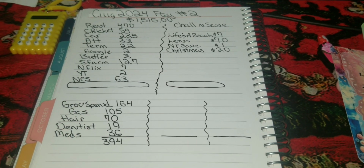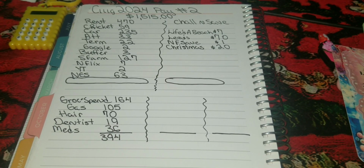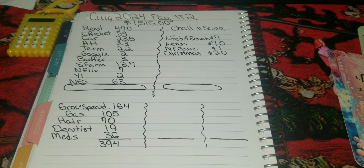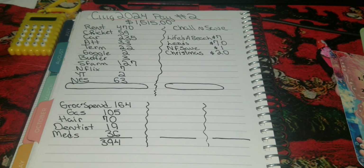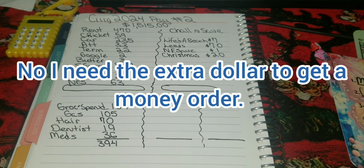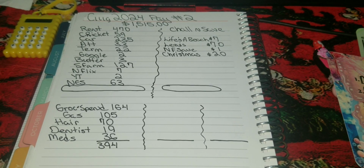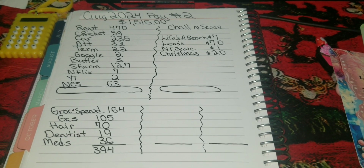For gas, 105. Of course, I did go ahead and send $35 to Discover since I did fill up before getting paid. Still had the money set aside for my hair for 70. The dentist, I do need to get, well, I'm going to get 20 bucks out, and I'm going to stick that extra dollar into the grocery envelope. And of course, all my medicines total up to $36. I think I'm at the point where I've almost maxed out my deductibles, and Cigna is starting to pay more. So this is what everything looks like.